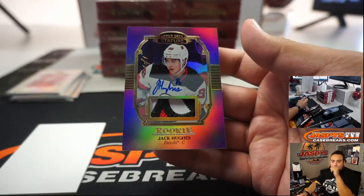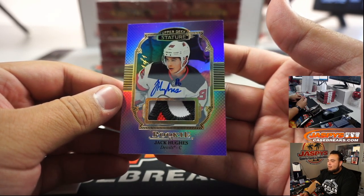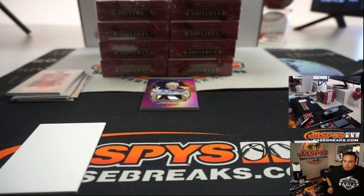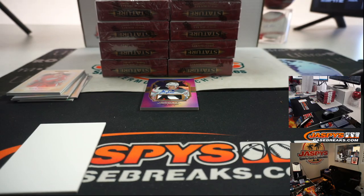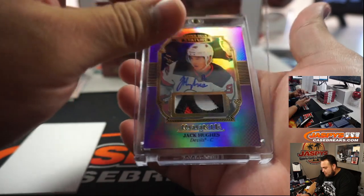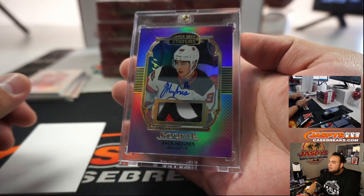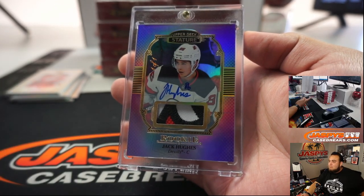Woo! Wow, this is a one of one Jack Hughes. Holy shnikes. Oh my God. What a beaut. On release day, 101, Jack Hughes. Little patch autograph out of Stature. Very nice.